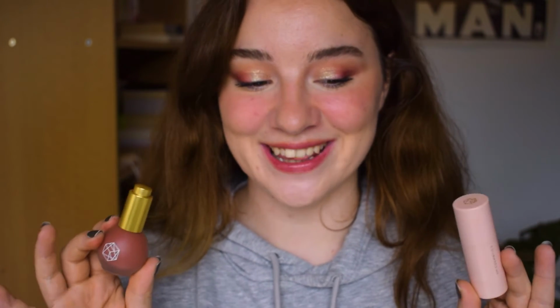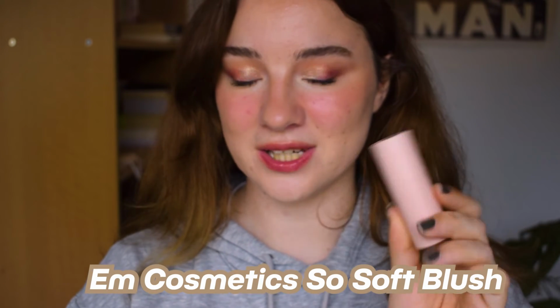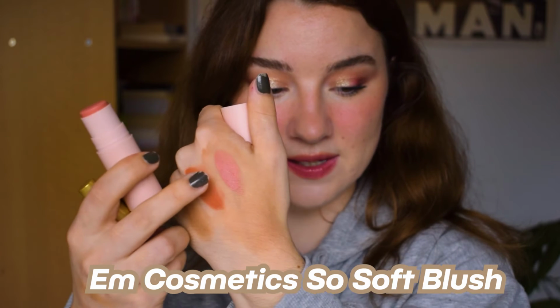The last 2 blushes that I want to talk about are from the same brand, and they have almost the exact same finish, but the way that they apply is a little bit different, and the way that they look on the skin is a little bit different. So this is the Cosmetics Soft Blush, and this is the shade Lychee. This is the color, a beautiful light pink peach, so stunning.